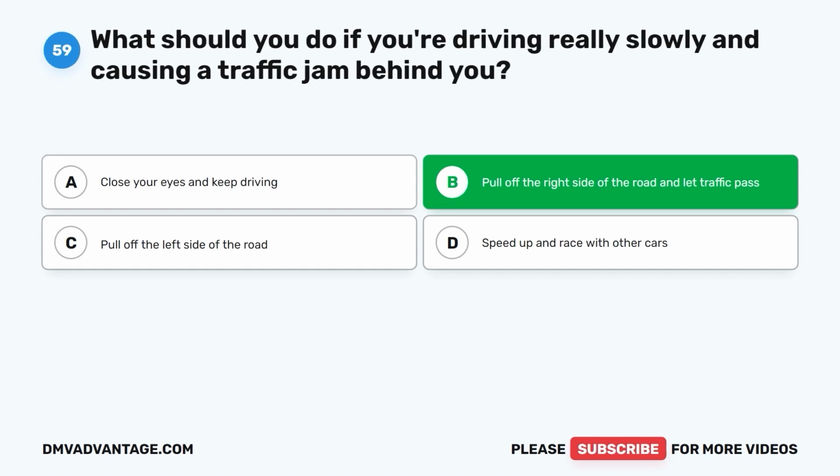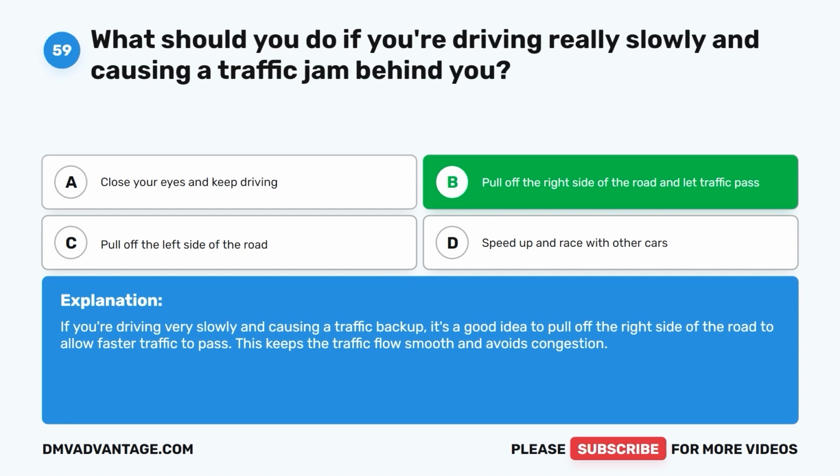The correct answer is B. Pull off the right side of the road and let traffic pass. If you're driving very slowly and causing a traffic backup, it's a good idea to pull off the right side of the road to allow faster traffic to pass. This keeps the traffic flow smooth and avoids congestion.